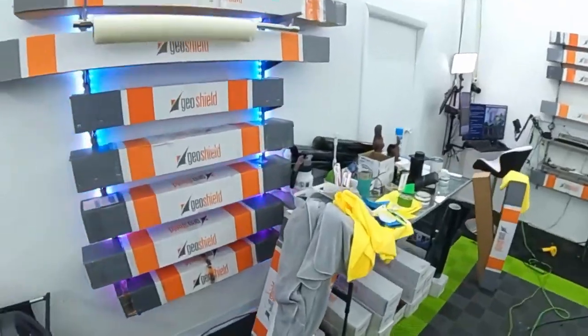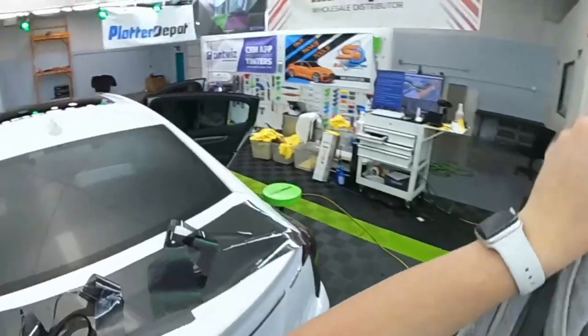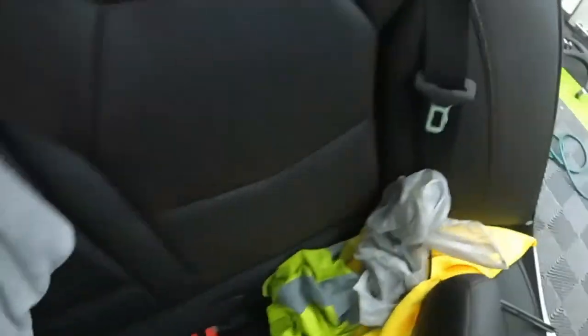So we're clearing some stuff out of the way. We're going to throw a towel up here. We're going to install this back window, and then we'll do those quarters. Do those quarters last, just because we're already moving in on this.